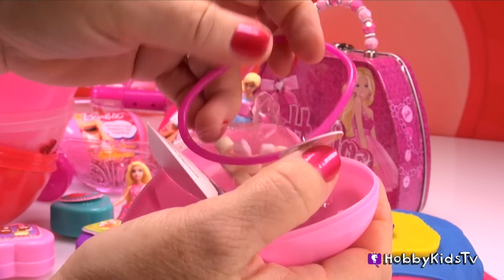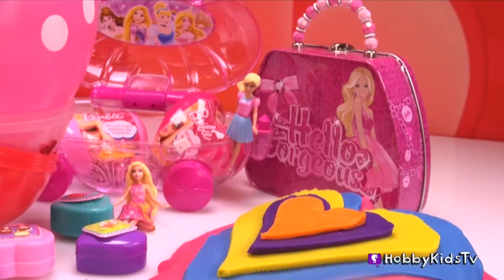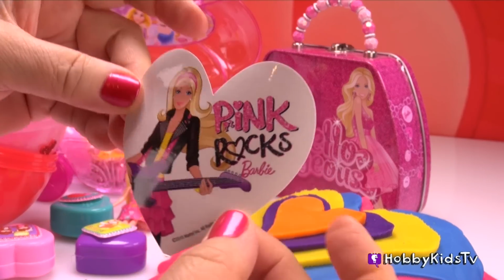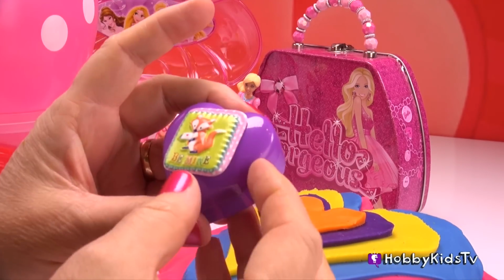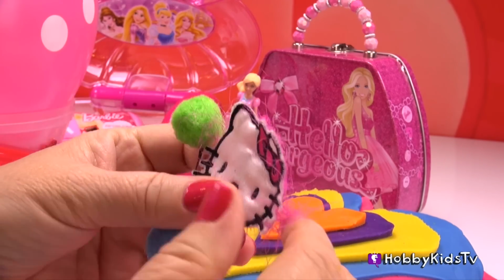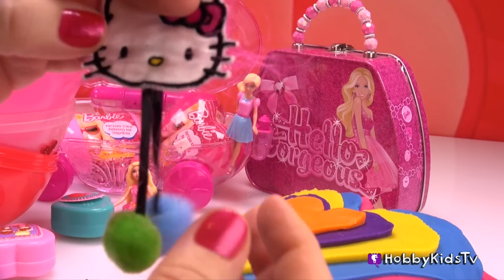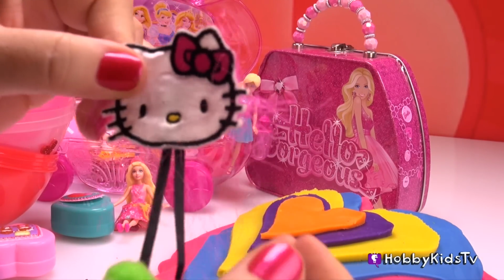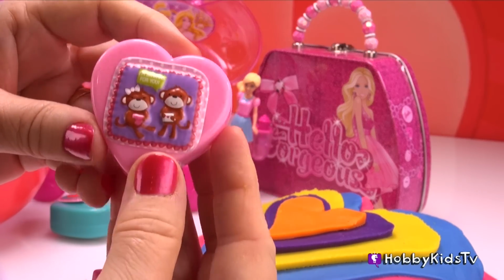Okay, this time I get a bracelet. Ooh, to match my ring. Let's put that on. And another sticker. Pink rocks by Barbie. More candy. Be mine. Aw, little fox wants you to be his. Hello, kitty. Look, it's even got little fuzzies on it. I think it's like a little applique or a little sticker thing that you put on your clothes. I'm bananas for you. The two little monkeys like each other.